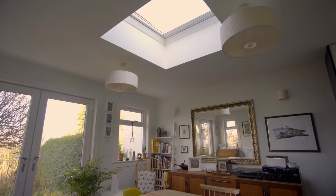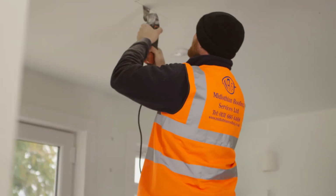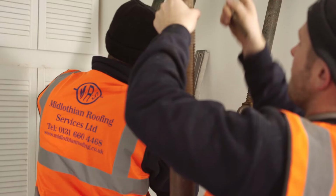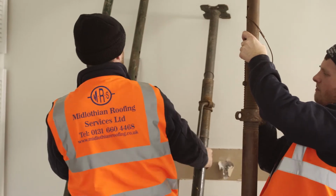So I'm here with Stuart from Midlothian Roofing Services, who installed this VELUX flat roof window. So tell me what the benefits are of being a VELUX Certified Installer. Benefits are endless, really. Since we've become registered installers, the amount of leads that we get from being an installer, it's peace of mind for the customer because they know it's done right. They know they're going to get a good job.